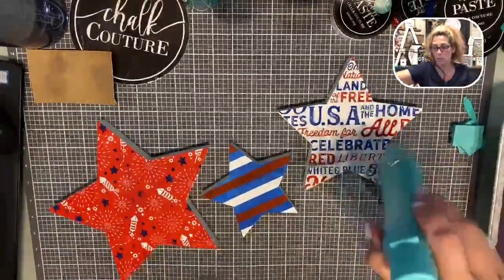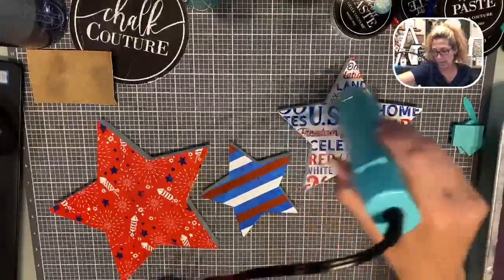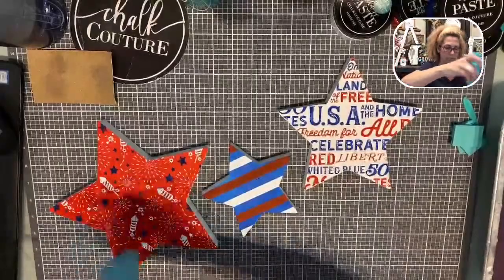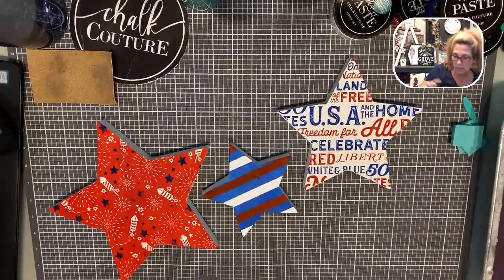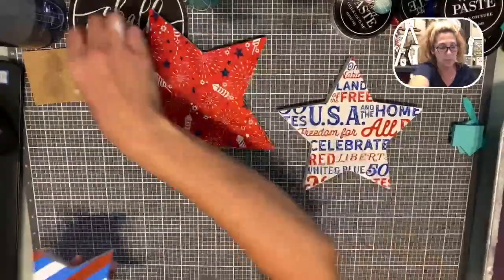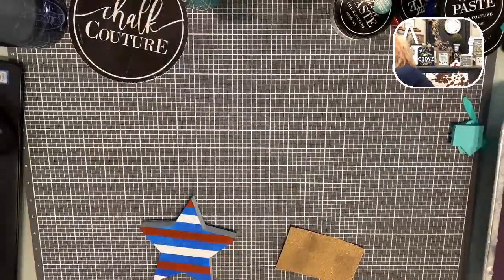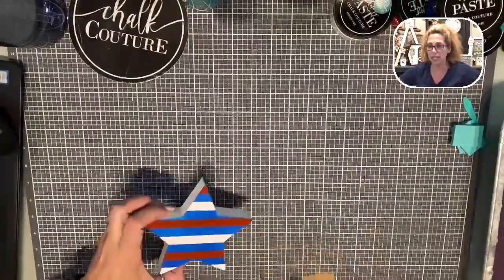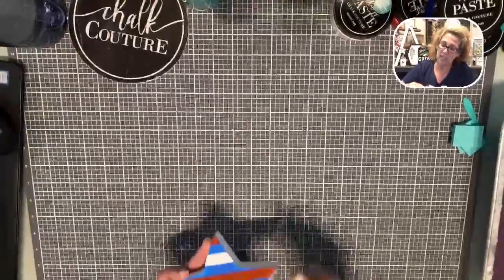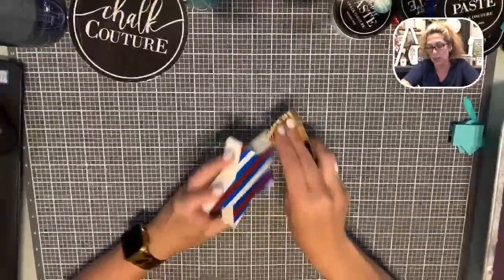And it was all done with the star cutouts, the star transfer, white paste, candy apple red paste, and cadet. Okay, so here we go. I'm not gonna make you sit through the whole thing. So this is what I'm gonna do to give these a little bit more of a distressed look. I'm just gonna get my sandpaper, and all you're gonna do is sand up your edges. That is all you're gonna do.